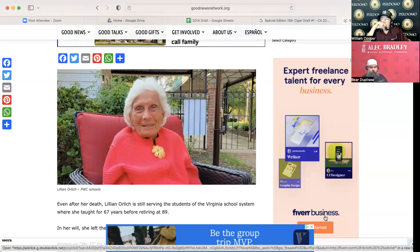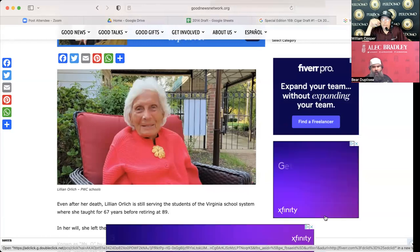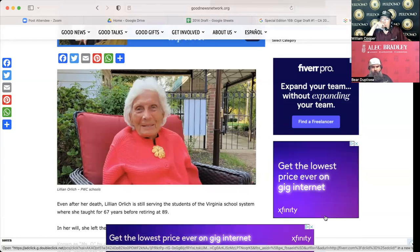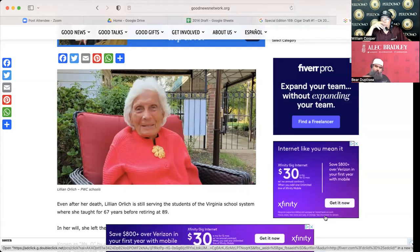It's funny to think about. The story talks about how a teacher left $1 million. How did she have $1 million? She must have married rich or something like that. She never married. And interestingly enough, for a woman who dedicated her life to children, she never had any children of her own. According to the article, she lived a pretty frugal lifestyle. So $1 million goes to Prince William County schools.